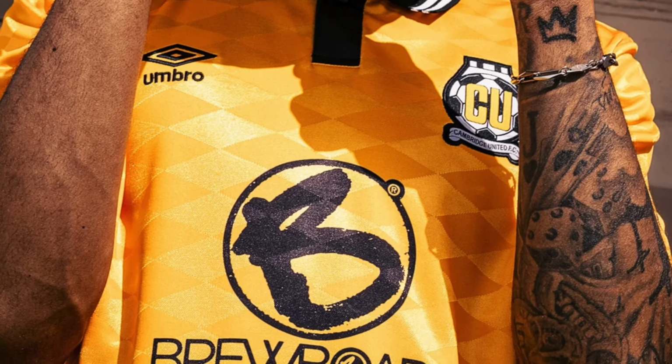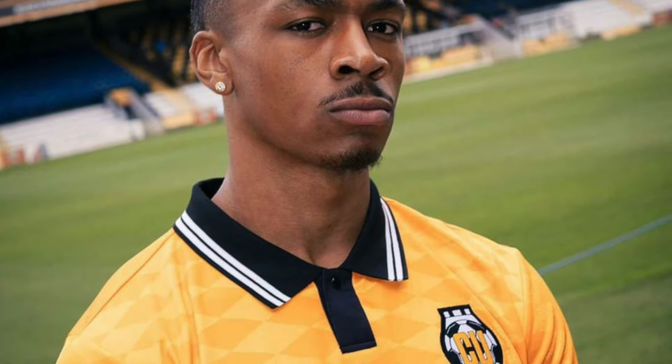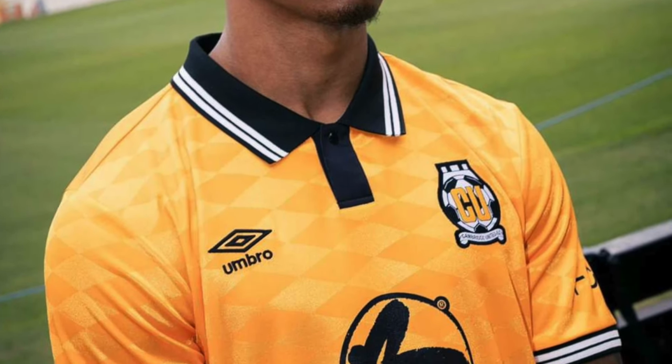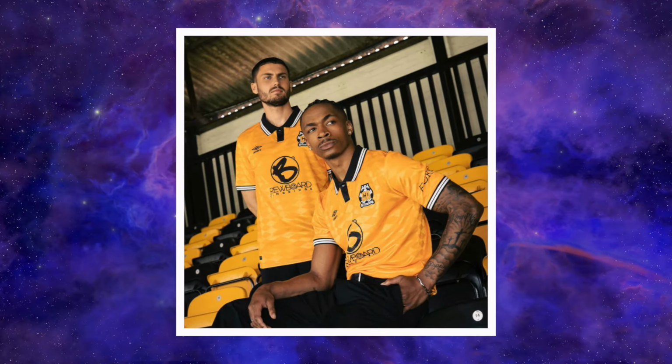Firstly, it's not a plain football shirt. They've gone with a design in there which I think suits the kit perfectly. The black collar with the white stripes in there, I really like. The cuffs, I really like, with the white pinstripes with it too. I like that loads. The black outline on the football badge, I really like. Umbro in black, really like, and I think it stands out.